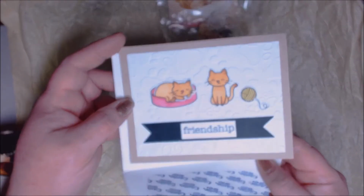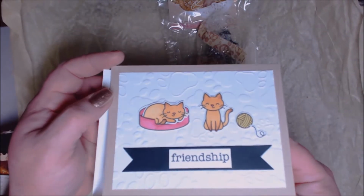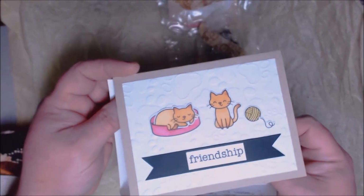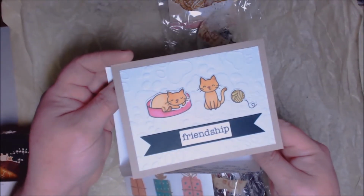I do love cats. I'm hoping that none of them jump under the camera right now. If anybody has cats, they understand the pain of trying to craft with kitties around, because they always want to lay on your stuff, and if you're not giving them the attention, they are just a little upset.